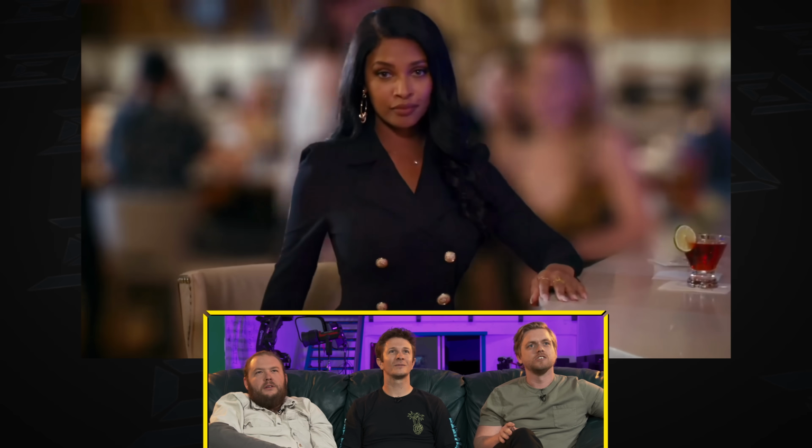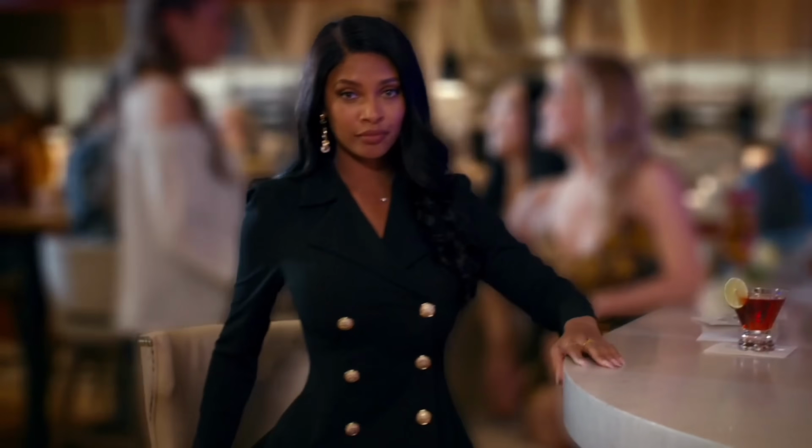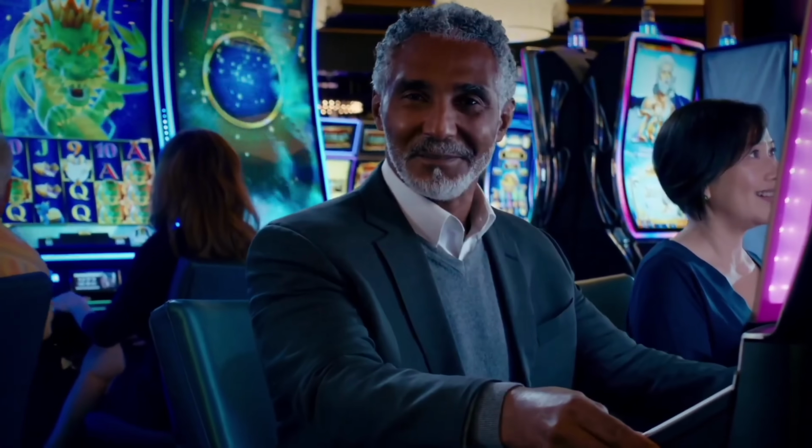Ready, 3, 2, 1. Wait, why did they blur everyone in the background? It was all blurry. I think it's probably because it was too obvious. They're like, hide it, hide it. Wait, I want to see the little post-credit scene. They got another one. He's so post-credit proud.